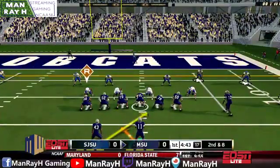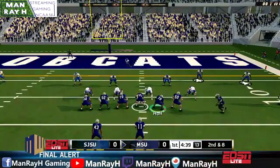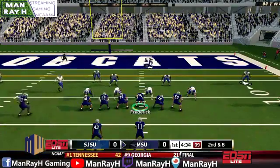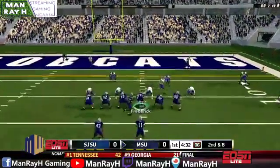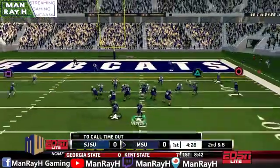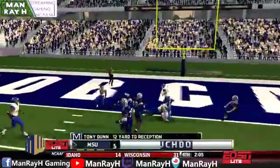Mike's 50. Running. Blue 80. Motion. Delta. Now bring him back over. There we go. Touchdown.